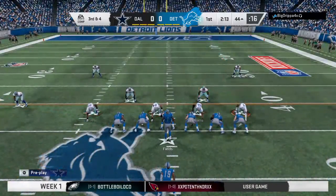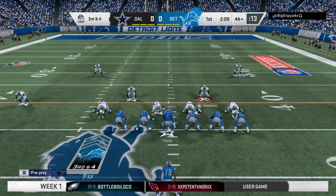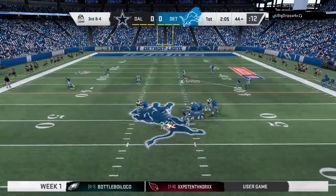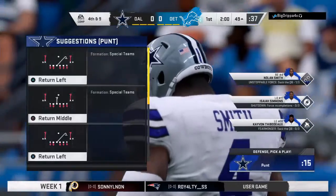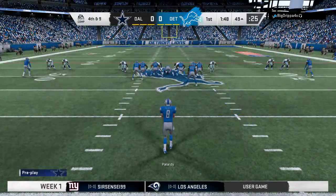And on third down, the Cowboys bring in an extra defensive back. Looking to throw. Fields. Nowhere to escape, and he goes down. Great job defensively. I think he was trying to go through his progressions, find someone to get rid of the football. Before he knew it, he was on his back.